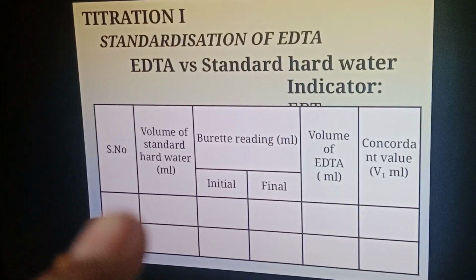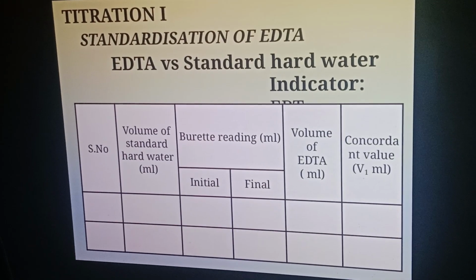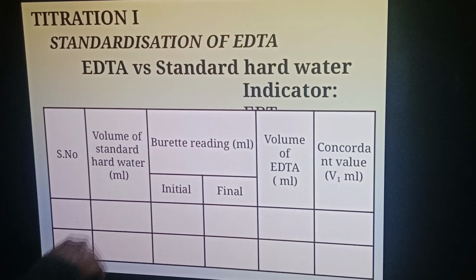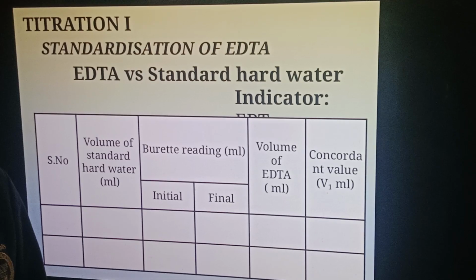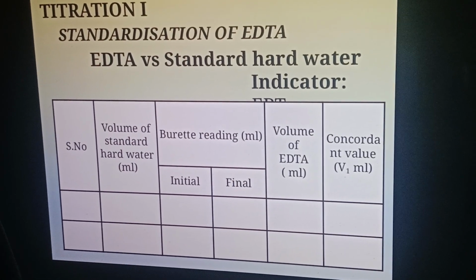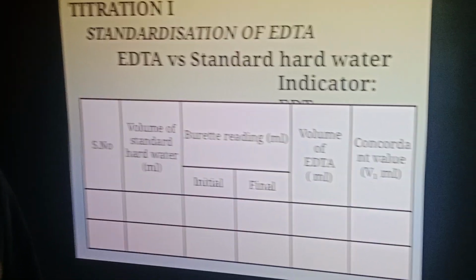First, serial number 1, 2, 3. Each titration you perform is listed as a new entry. Next, volume of standard hard water in ml. This is the volume of the known solution you take in the pipette, usually 20 ml in the experiment.